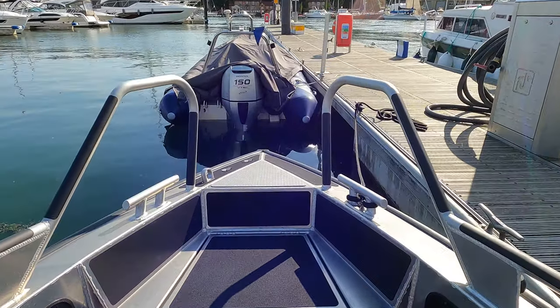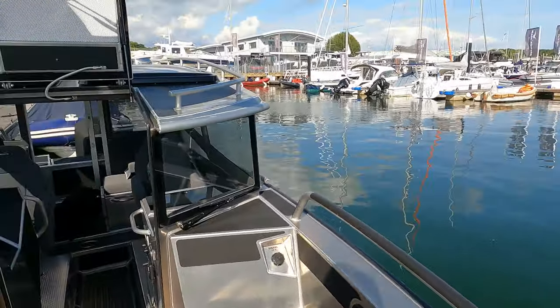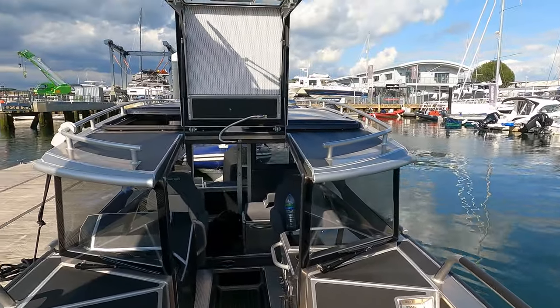I was really interested to find out that this is currently the only C8 in the UK, although another C8 will be joining this one in the near future.